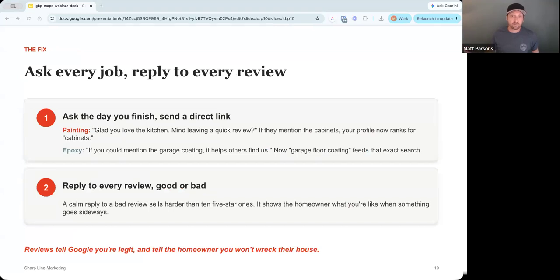So a few things make reviews actually move your ranking in Google Maps. First, ask every customer the day you finish your project. The best way we've seen to do it is in person while they're standing, either looking at the fresh epoxy or their new colors on the walls. That's when they're the happiest.